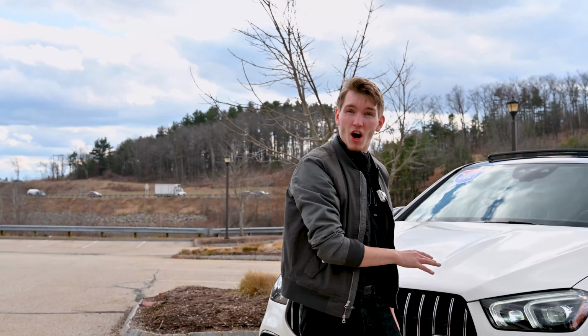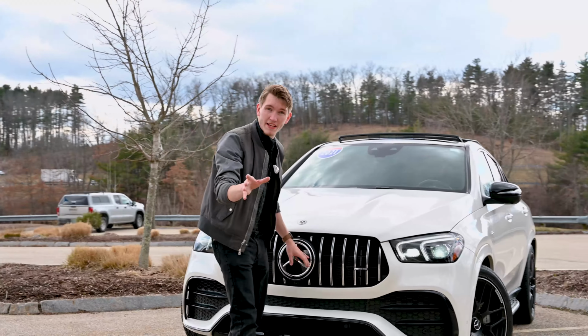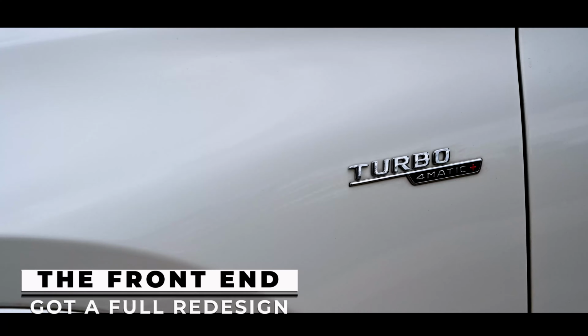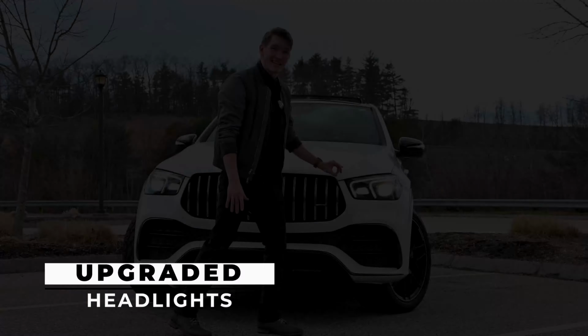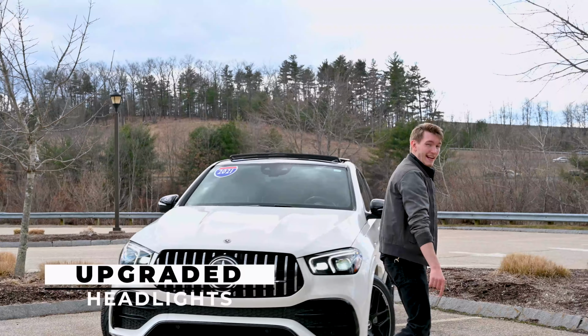Before we get into that, what we have is a beautiful exterior on this GLE. Compared to the 2016 models, it got a huge facelift, not only with the AMG badging, but even the headlights are now multi-beam LED headlights to keep you illuminated at night.